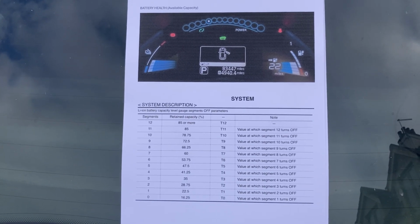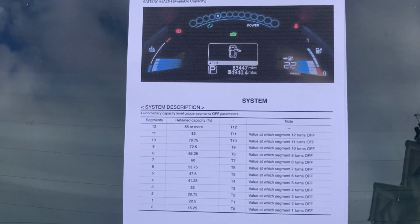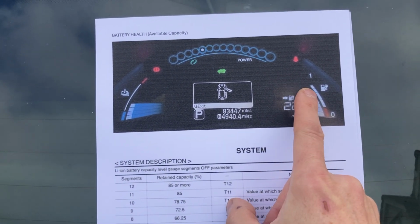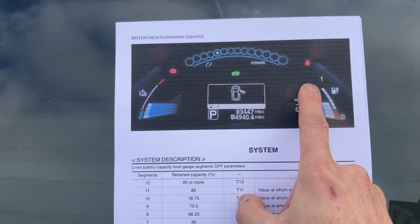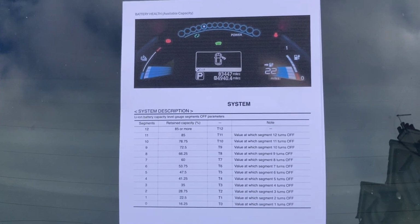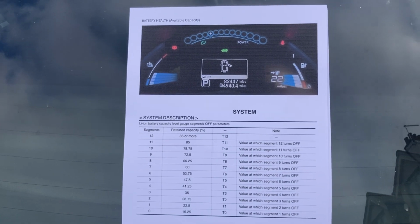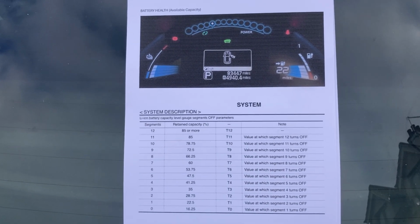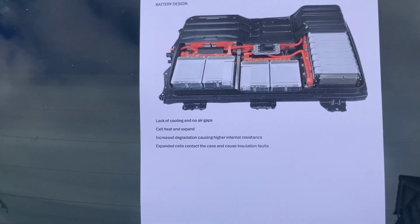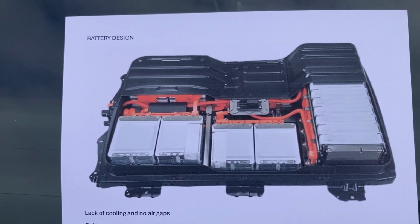Okay, right. So some people have found that even though these bars are not going down, so let's say this had 10 bars, the battery can just have a fault with it, and that can mean that it's not usable. Okay, so I've got a cutaway picture of a battery. So this is a Leaf battery.